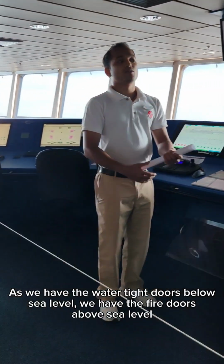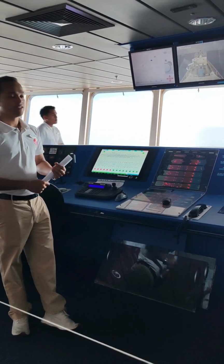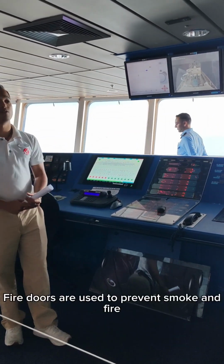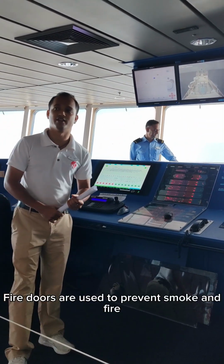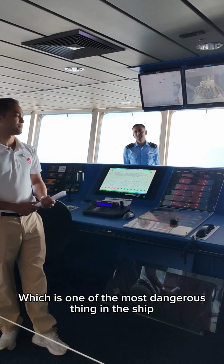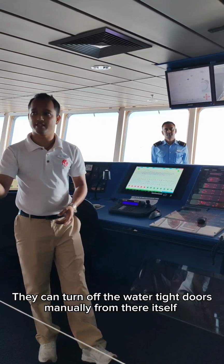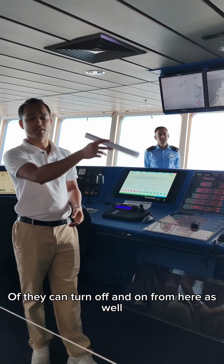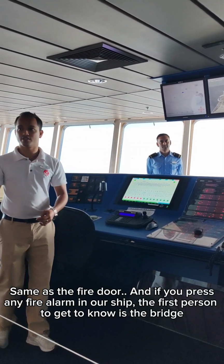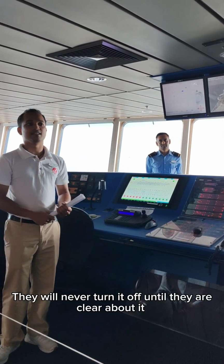Okay, and if you come on this side, as we have watertight doors below sea level, we have fire doors above sea level, where your cabins and all the guest areas are. Fire doors are used to prevent smoke and fire from passing from one station to another, which is one of the most dangerous things on the ship. They can turn off the watertight doors manually from there itself, or they can turn them off and on from here as well. Same as the fire doors. And if you press any fire alarm on our ship, the first person to know is the bridge. They will never turn it off until they are clear about it.